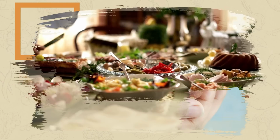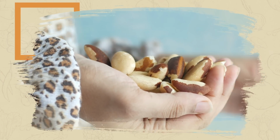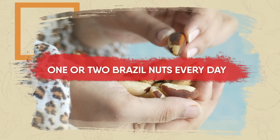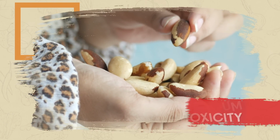hormone. Brazil nuts are incredible nuts that are saturated with selenium. Just having 1 or 2 Brazil nuts every day will help you to reach your daily selenium requirement. But just be careful of going overboard. It may cause selenium toxicity.